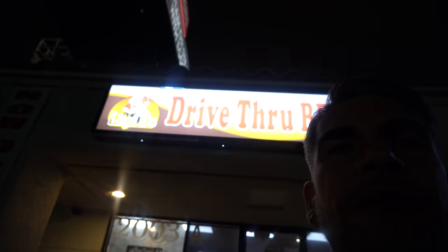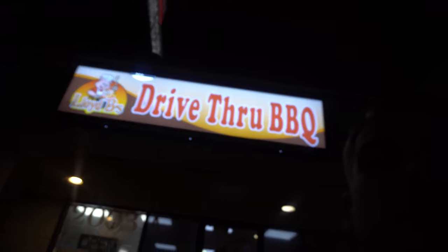Today we're in Las Vegas, Nevada. Yes, viva Las Vegas. Outside Lloyd B's drive-through barbecue. Now you're probably wondering what the heck is this, because I was as well. This is actually a barbecue joint that specializes in being a drive-through. So you generally go through the drive-through and get your barbecue to go.